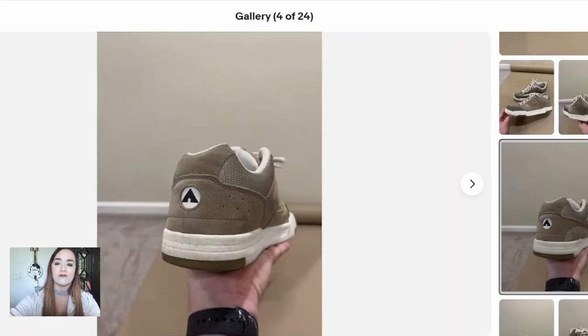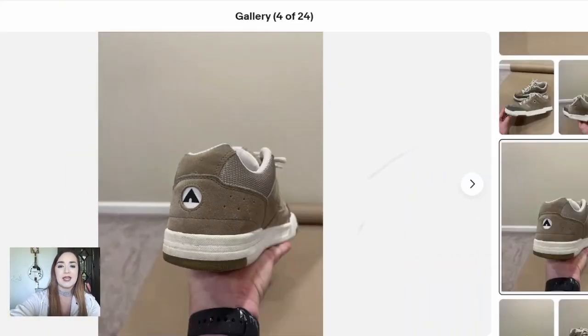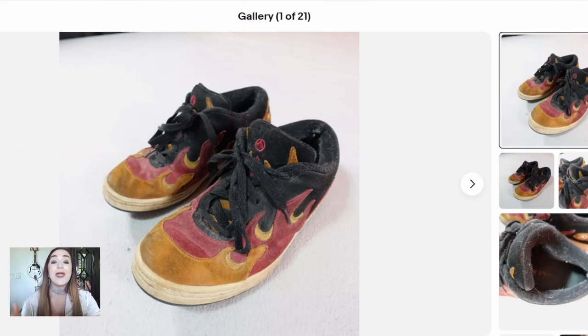We got another pair of kind of casual style skater shoes. There's a better look at that, and that one sold for $50. We got another pair of flame shoes. So we saw flames just a little bit ago. That is a feature or a theme that was really common right around the Y2K era. So if you're interested in other themes like that or ways to be able to identify items that are from the Y2K, I do have another video where I go through other themes like this that were really popular around that era and are trending right now.